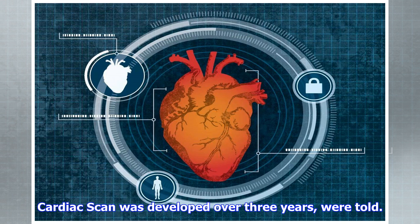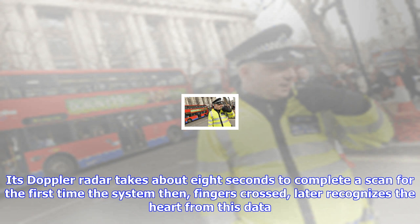The signal strength of the Doppler radar is much less than Wi-Fi and does not pose any health hazards, Xu insisted. We are living in a Wi-Fi surrounding environment every day, and the new system is as safe as those Wi-Fi devices, he said. The researchers hope to miniaturize Cardiac Scan so it can be installed onto the corners of keyboards, as well as mobile phones, or even airport scanners.